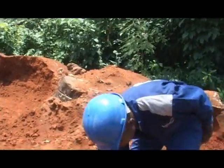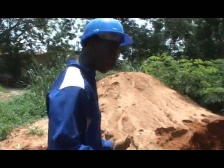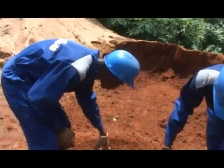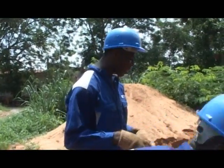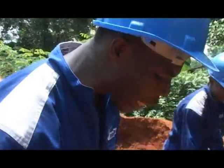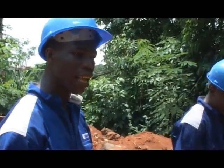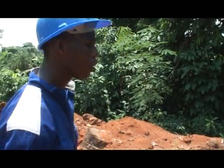The reason why we are doing this is to separate the fine particles away from the coarse particles. Because if we use the coarse particles in the production of mud, they'll create spaces inside the bricks, thereby making the bricks weak with all the spaces. But these fine particles will enter all the spaces and fill them, and the bricks will be very, very strong when we produce them.